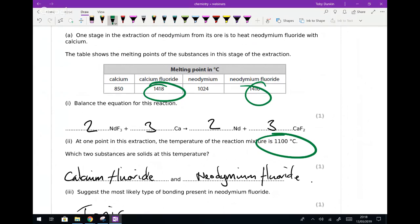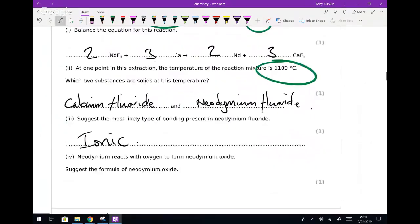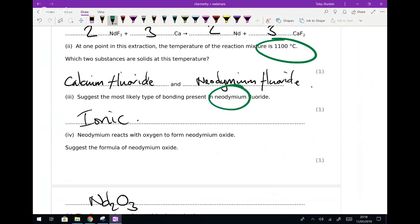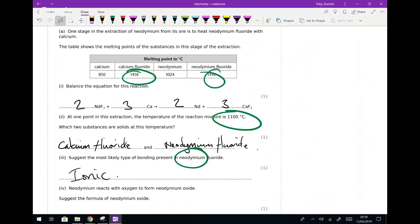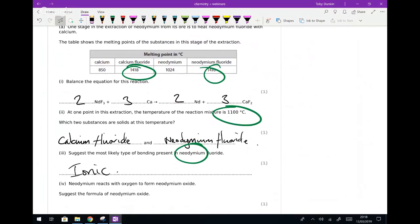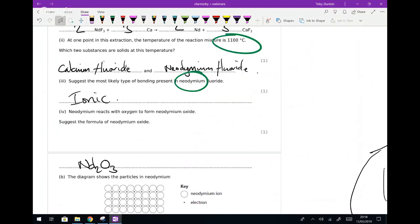Just name them. Suggest the type of bonding in neodymium fluoride. Everyone freaks out. Never heard of neodymium, but it's a metal. You find it on the table, and it is a metal. It's got a high melting point, so it's got to be ionic. If it was covalent, it'd be boiling. So it's a metal and non-metal, so it's ionic.